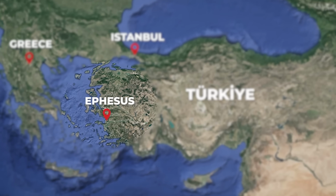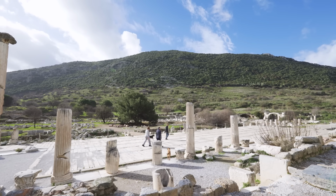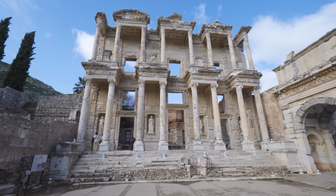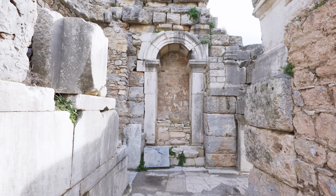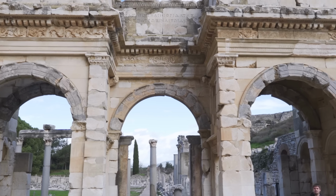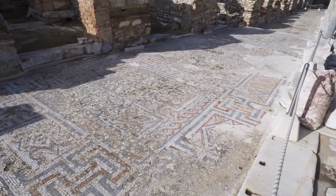Ephesus was an ancient port city located in modern-day Türkiye, in the province of Izmir in the Aegean region. The city was once considered the most important Greek city and the most important trading center of the Mediterranean region. Ephesus was one of the most populated ancient cities. It was during the Roman rule that Ephesus reached its glory, and it is estimated that the city had approximately 250,000 inhabitants. Only 20% of the site has been excavated so far, and it is one of the best well-preserved ancient cities.